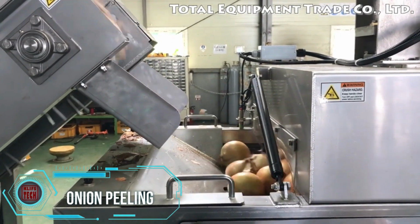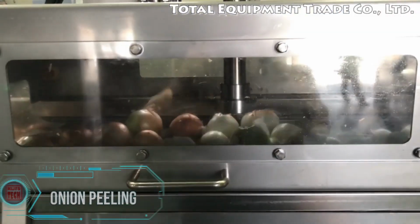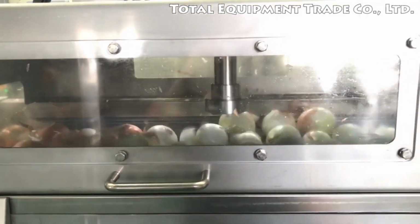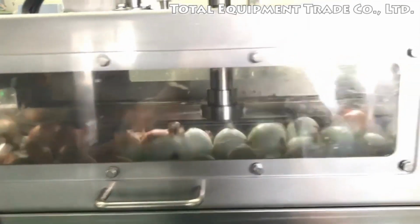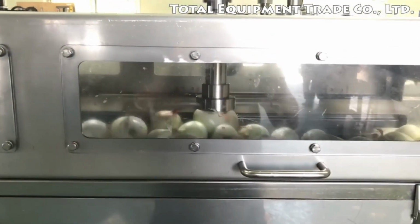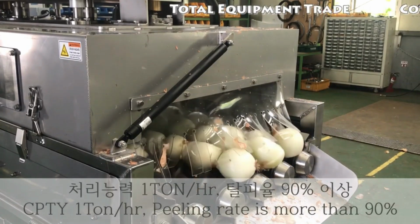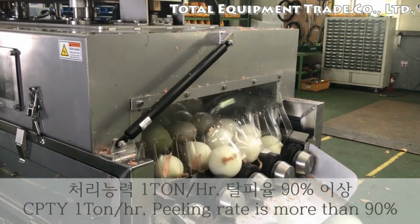The onion peeling line is engineered to handle 1,008 kilograms per hour, efficiently removing 90% or more of onion skin, irrespective of the onion size. It is meticulously designed to provide uninterrupted and trouble-free operation, guaranteeing both high capacity and minimal product loss.